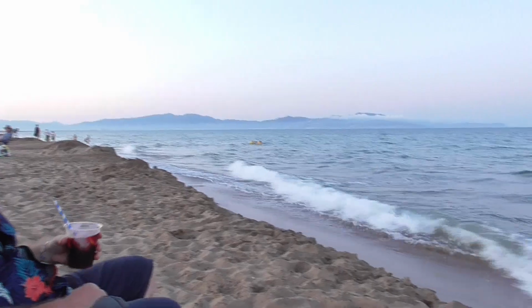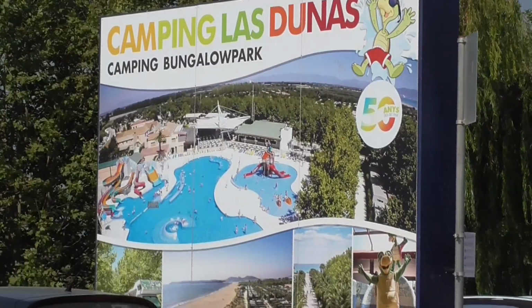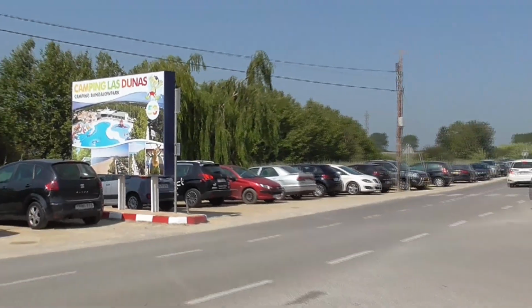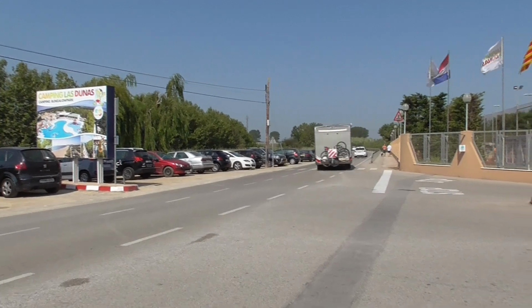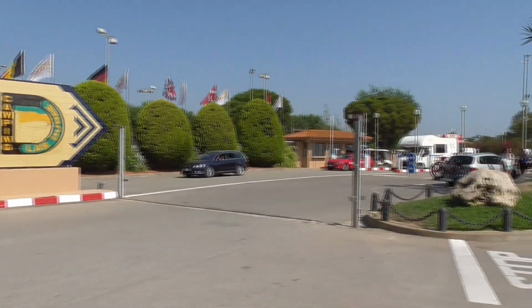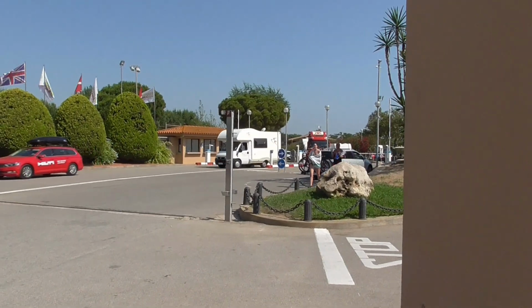The beach. Can't beat it really, can you? So this is the main entrance. People moan about the road not being wide enough, but we found it perfectly wide. You can see a large vehicle going down there, loads of room. And the reception's really good getting in here. They sort you out quite quick as well.